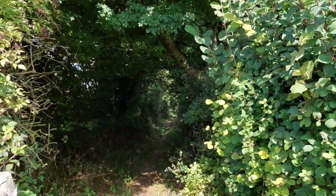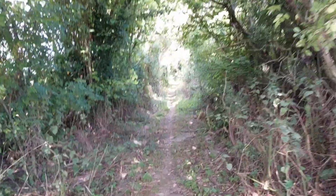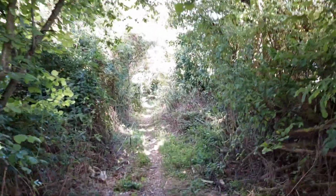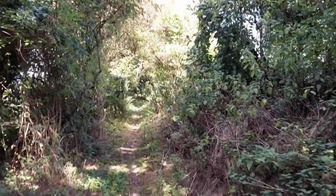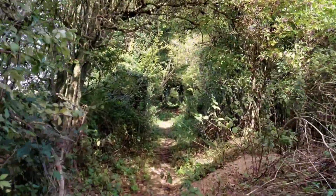As you can see, it's a bit more enclosed here. Feels almost like a secret tunnel, just sort of hidden away from the world.